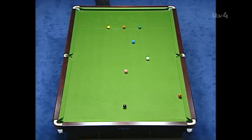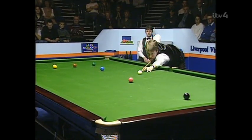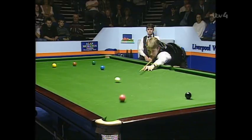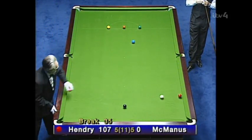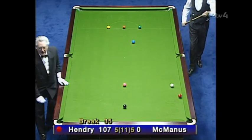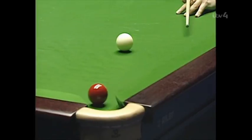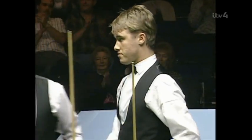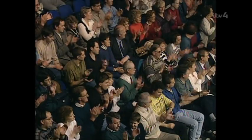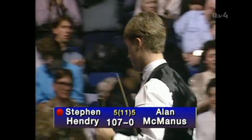Well, I hope that Dennis Taylor's not watching this. Every shot in the book. Stephen Magnificent Hendry, match. Wonderful performance from Stephen Hendry, and he goes through to the final, defeating Alan McManus by 6 frames to 5.